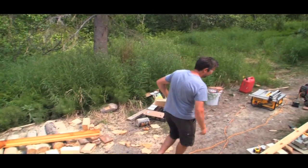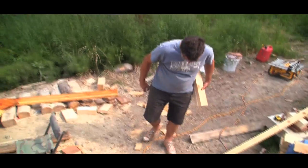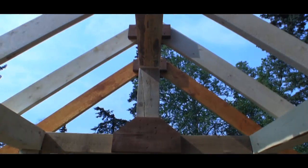We found the stakes for the other piece of property, and now we're cut up as can be. Gary's legs are taking a beating. They're looking better though, getting a little tan. Swelling's coming down. So we're kind of back at it again. It's looking pretty good and very solid.